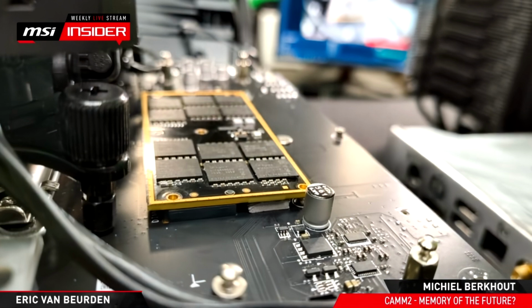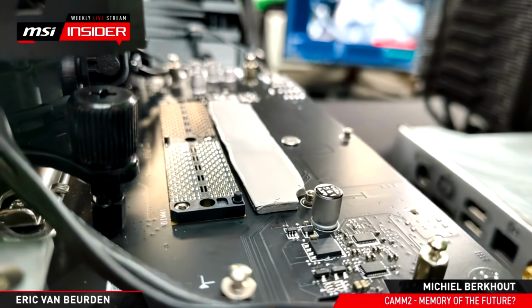MSI's CAMM2 heatsink comes in a toolless design and has a thermal pad on the module and one on the motherboard's PCB, which directs heat to a metal-based mounting bracket on the back. The backside also requires cooling since certain CAMM2 DDR5 modules, mostly dual-channel designs, will feature DRAM ICs on the backside too, so those need to be cooled too.